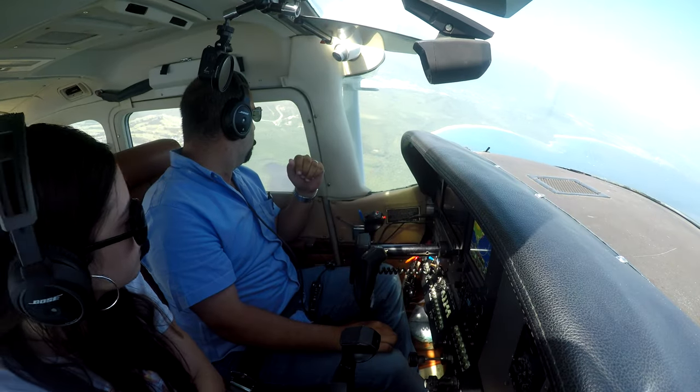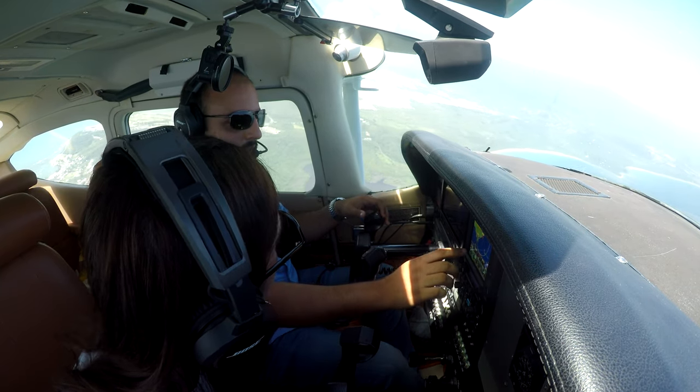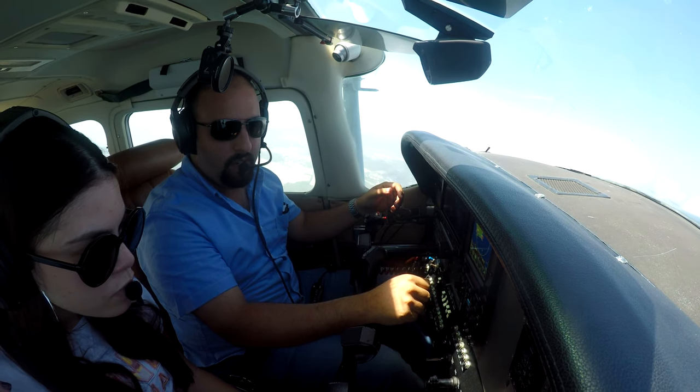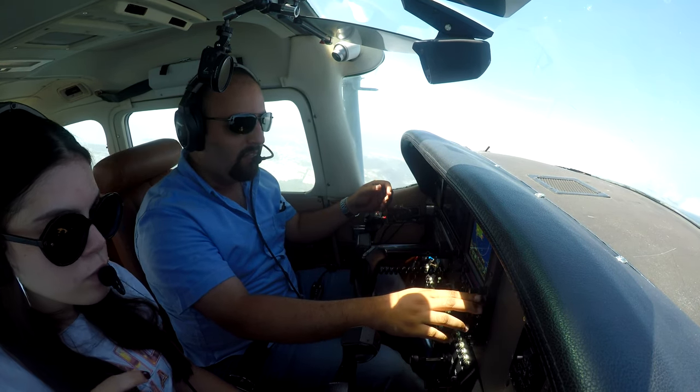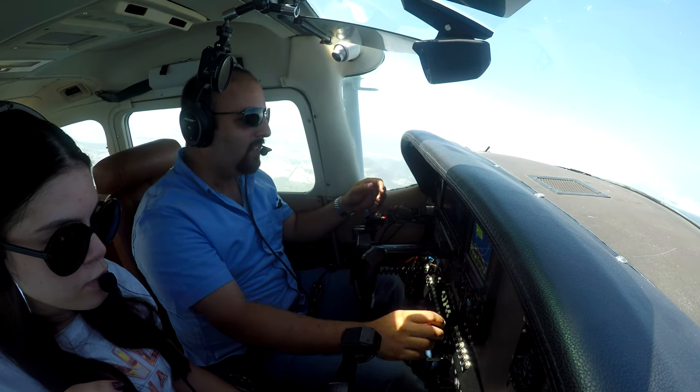Vectors around some traffic. Thank you. Tower, good speed. 101 direct. Turn left heading 130, maintain 2200 till established on the localizer. Cleared ILS runway 10 approach.